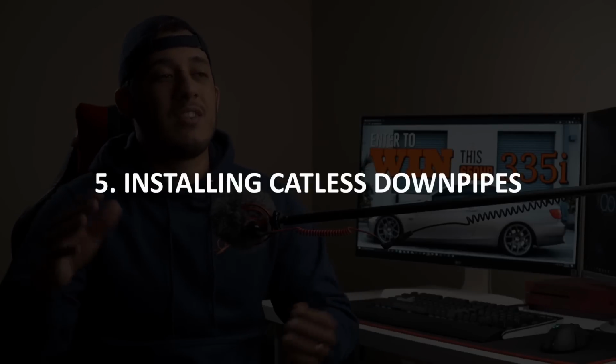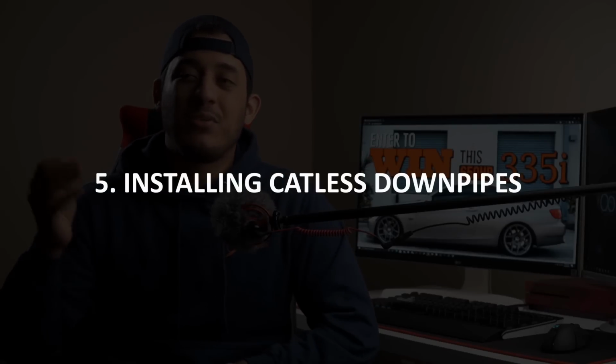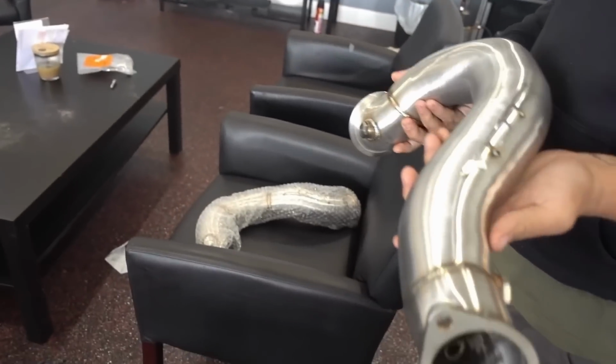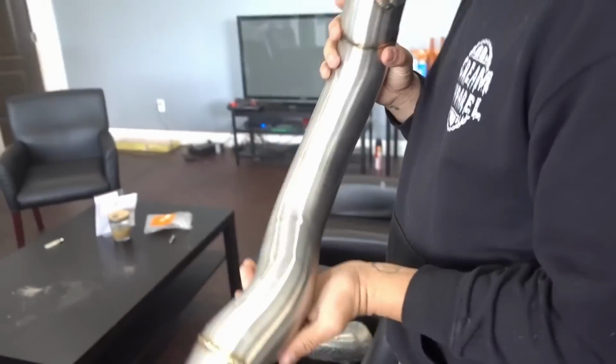The fifth and last way to make your BMW more reliable is to install catless downpipes. Of course, this applies to turbocharged cars that are used for competition and used primarily on the track for obvious reasons. For street use, I recommend you get high flow downpipes, especially if you're looking to daily drive the car and you want to pass your state's inspection. You see, most people tend to correlate downpipes with more power. Have you ever thought of why that is?